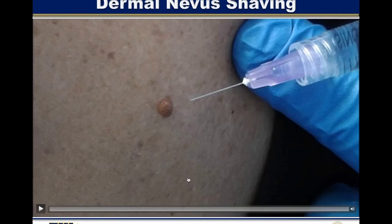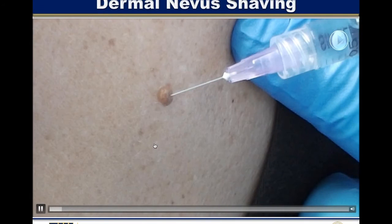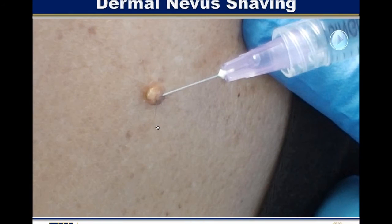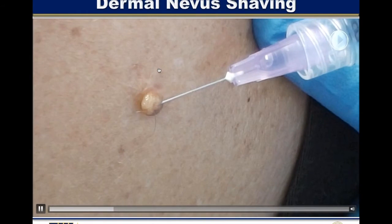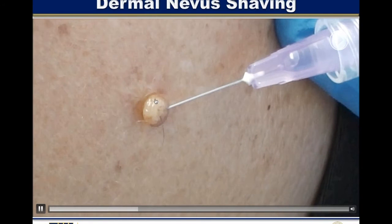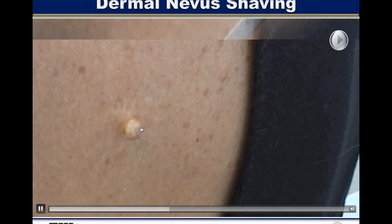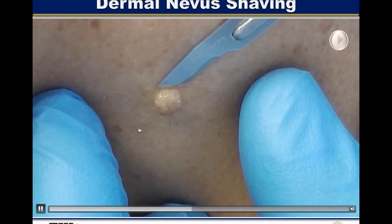So here's an example live. Basically, you inject directly into the nevus, and you just slowly inject, and you can see it blows up very tense. And once you see this blanching, you know the anesthesia is getting in there, and all of a sudden you'll see like a little rim of blanching right at the base. When you see that rim of blanching at the base, you know we're ready to go.